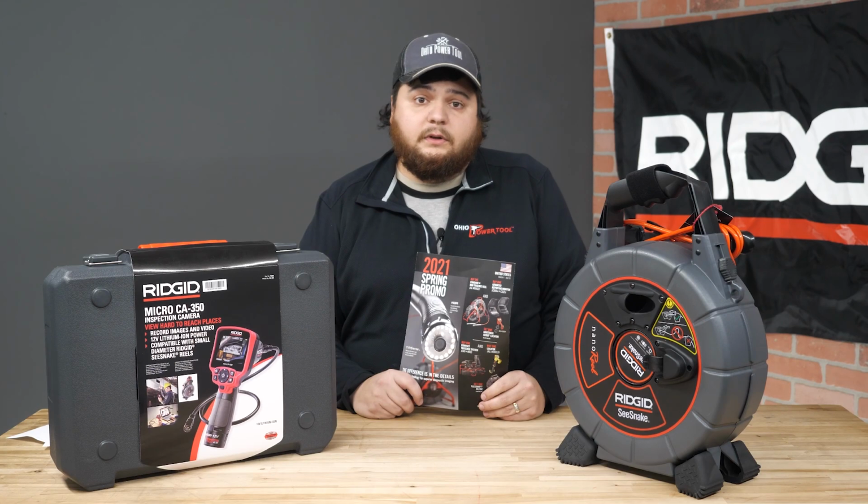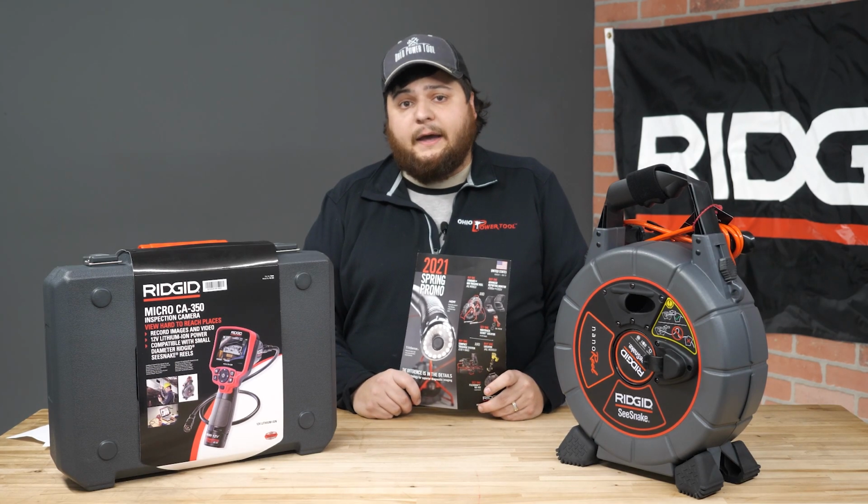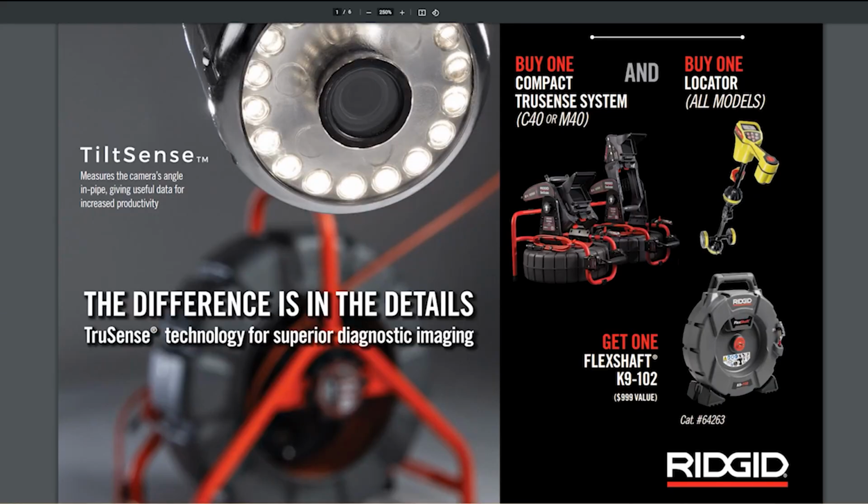Now, if the full-size reel is too much for you and you were looking at more of the compact reels, if you get any of the compact reels, a monitor and locator, they are going to send you a free flex shaft, the K9-102, up to a $1,000 value.